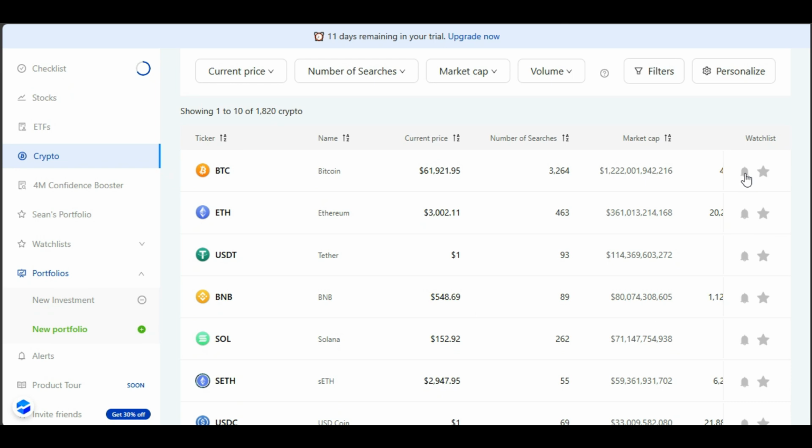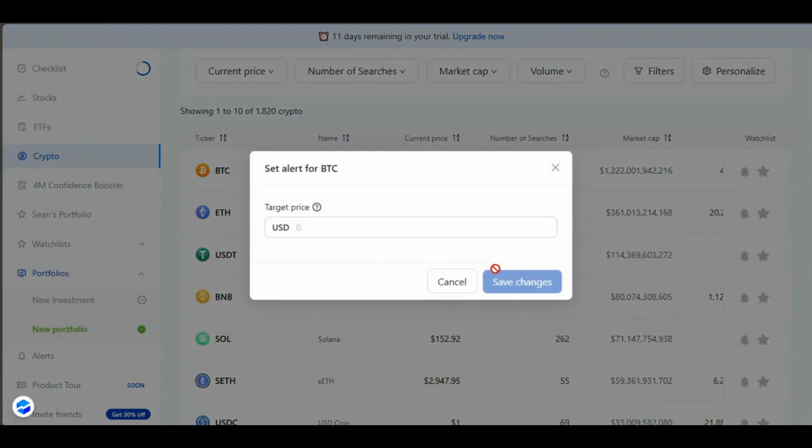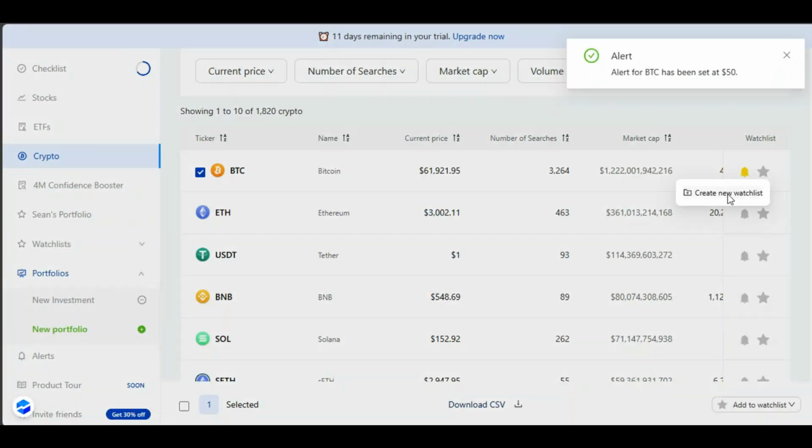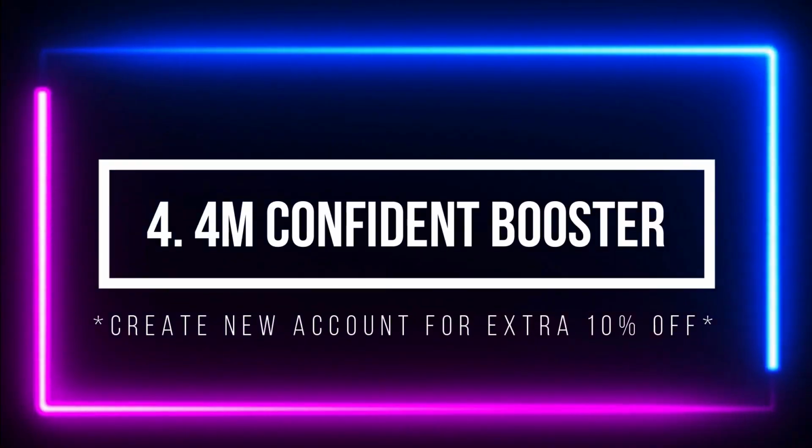Tykr only analyzes stocks and ETFs. Due to the volatility of crypto, we recommend you invest 5% of your net worth or less in large cap crypto coins. Number 4. 4M Confident Booster.